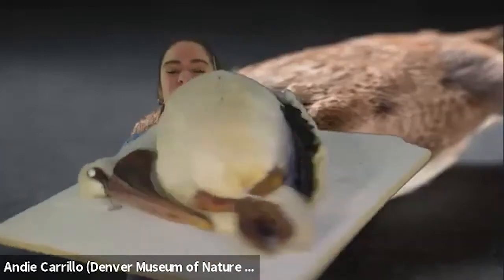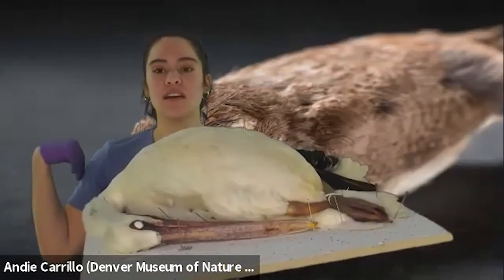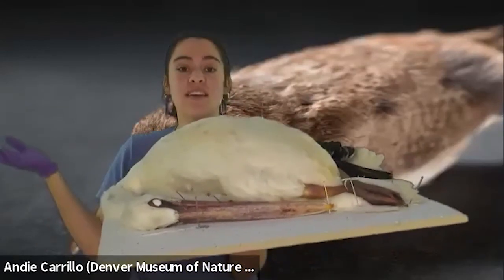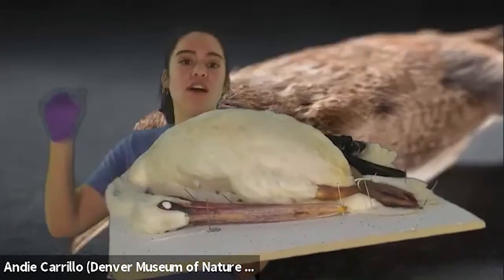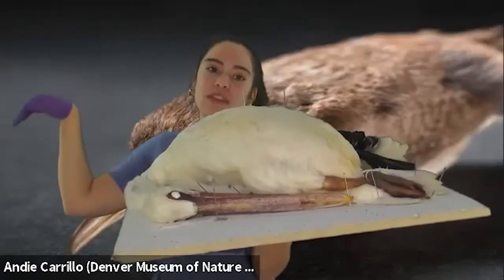That's because it was really badly injured. It had a really old injury where its wing, where the wrist was broken and it had healed incorrectly. So it couldn't fly. So that kind of explains why it was here in October. And I had to cut the wing off because if not, it would have stuck out just like my arm right here. And we don't want that for the collections.